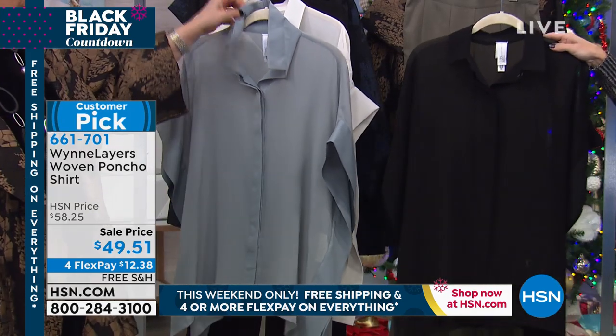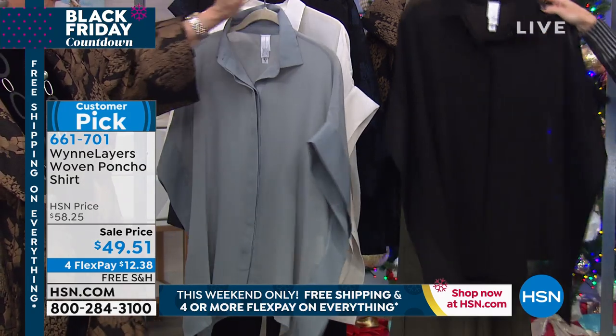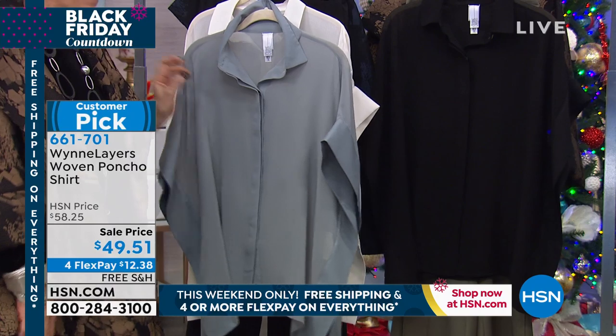This is stunning. You will wear this so much through the holiday season because you can totally dress this up with great jewelry, and it's really pretty.